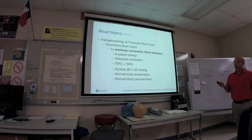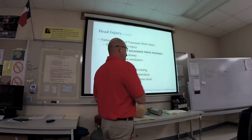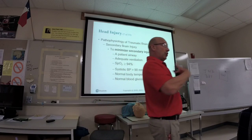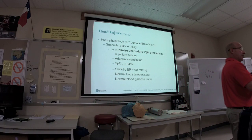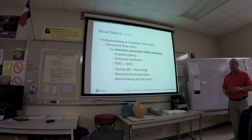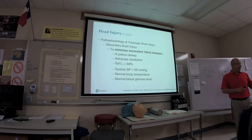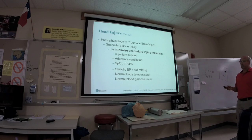To remove the CO2, make sure that they have an adequate airway, adequate respirations, good rise and fall of the chest, good chest wall movement. Okay, you've got to be careful on a written exam to look for minimal chest wall movement or inadequate respirations. You know, this is an indication for a bag valve mask, okay?